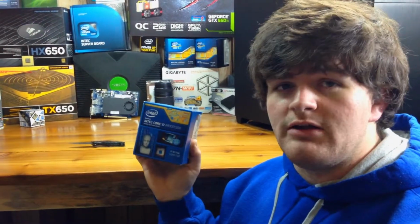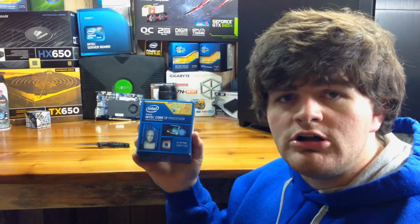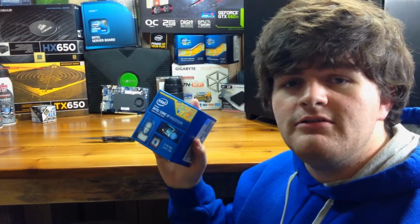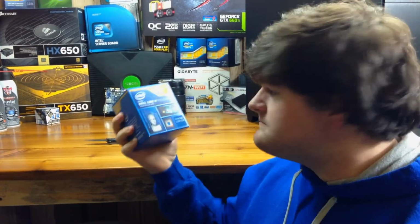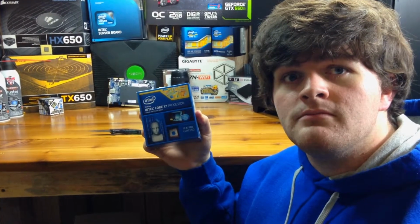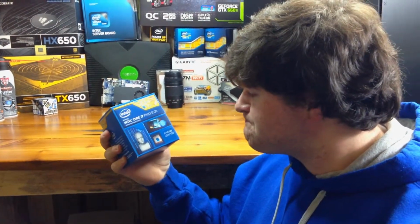4770K Haswell processor. It is the flagship of their Socket 1150 Haswell processors. It's the big cojones until you upgrade to 2011, and then it's not so much anymore. But I want to take it out of the box because this is important. This is what life is all about, unboxing things.